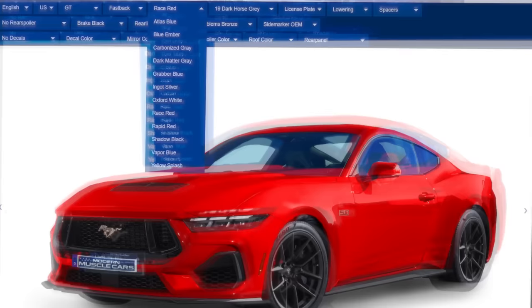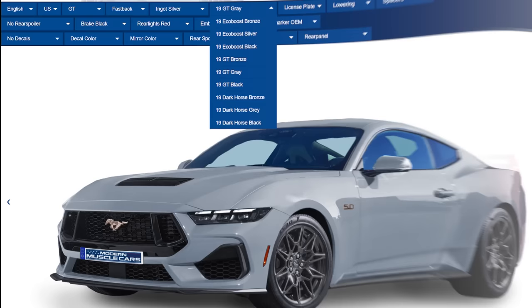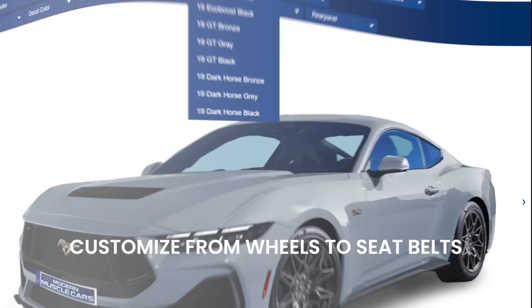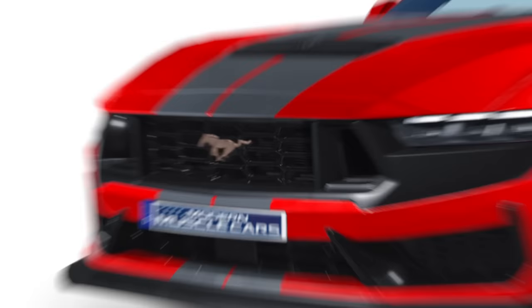You can customize the exterior with new colors, exterior stripes, wheel types, and as Ford says, you can customize from wheels to seat belts. Also, Mustang comes with a bronze design package, which includes bronze accents like bronze wheels and badges.